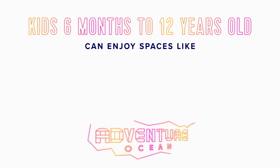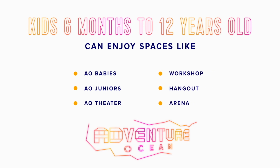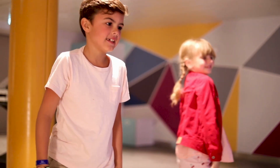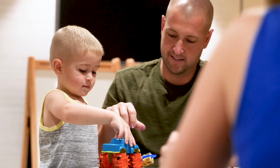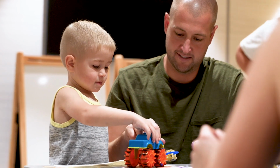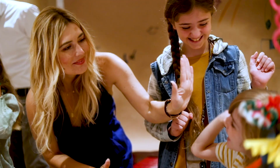We have our nursery, we have our AO juniors, we have our very own theater. You go into our active space, we'll host different games. You can choose whether or not you want to just go hang out. We have the top gaming systems in these spaces. We also have a workshop, and this workshop incorporates arts, crafts, science. We're also going to host games for families.